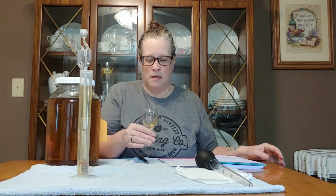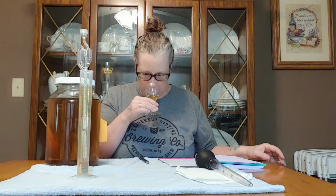Now, barely any herbal smell. I can kind of smell some honey. Let's get some air on this and see if I can open this scent up a bit. Yeah, I'm not really getting a whole lot of herbal. Just a little bit, but let's taste it.